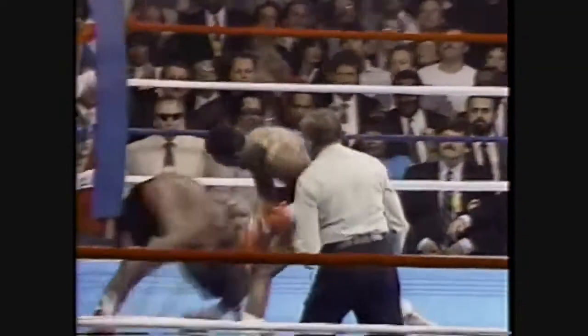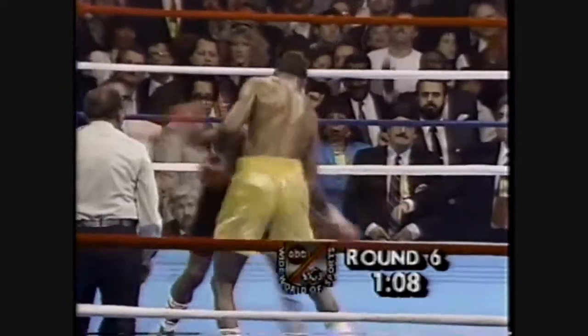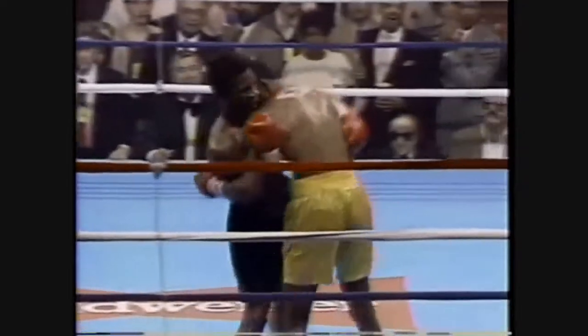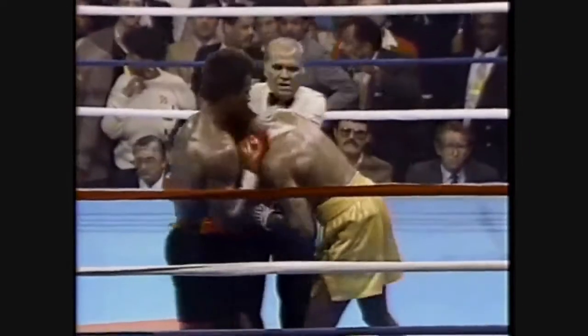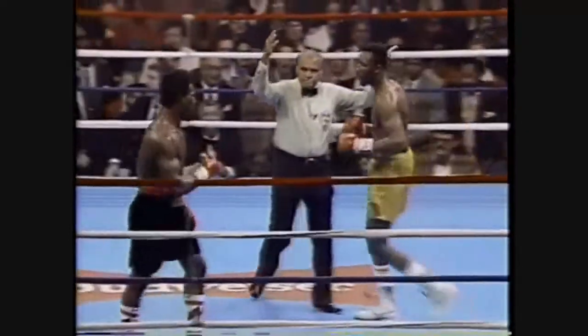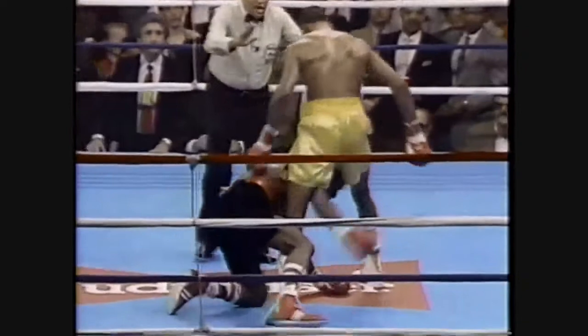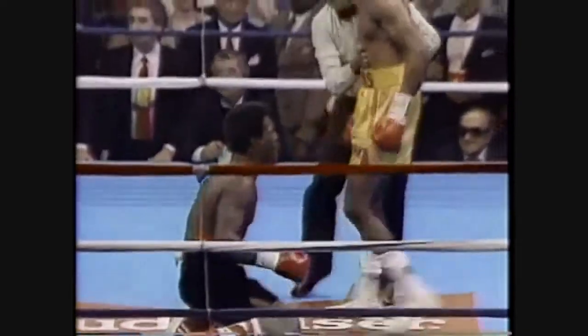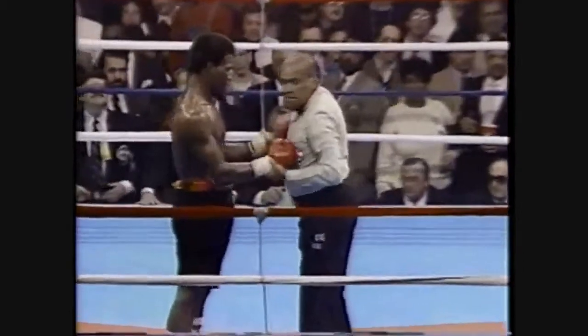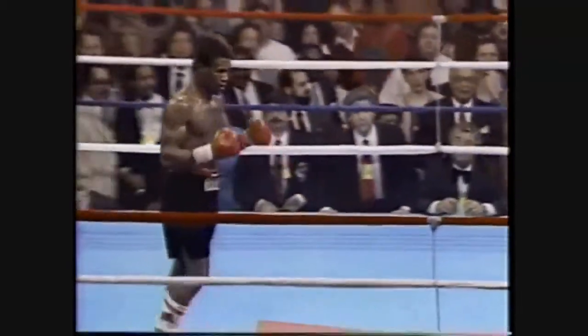A fighter went down from a punch. This is a grossly incompetent job of refereeing by Isaac Herrera of Panama. Tommy, don't push, Tommy. Come here, outside, outside, outside. Meanwhile, at ringside, the WBC officials are desperately trying to get Herrera's attention. Again, he sends Hearns to his own corner, saying it was not a knockdown, and he has to clean Andries' gloves.